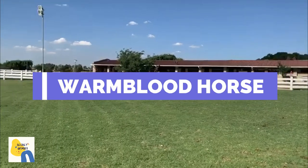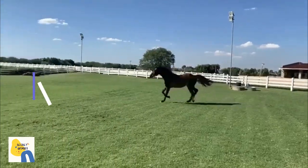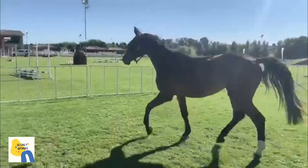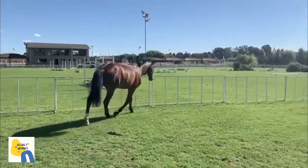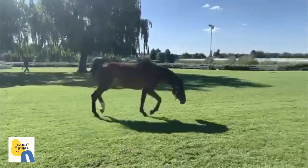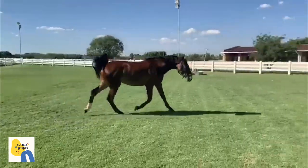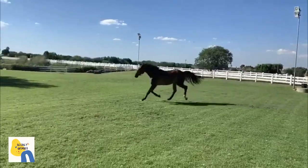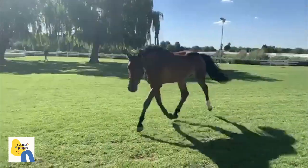Number 9 is Warmblood. Warmbloods technically are not a breed but a group that encompasses a number of types and breeds, including the Hanoverian, Holsteiner, Oldenburg and the Trakehner. Warmbloods are characterized by an open, steady temperament and are known for their prowess as sport horses, excelling in jumping as well as dressage.